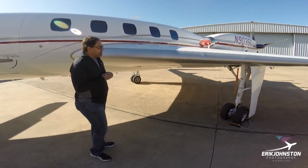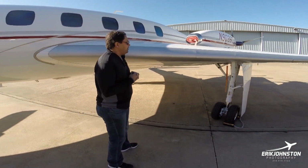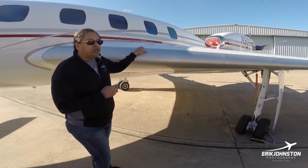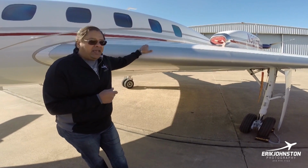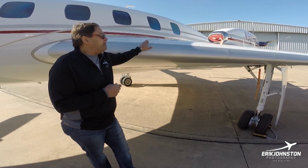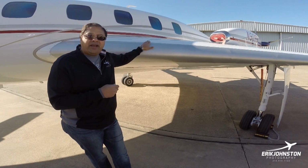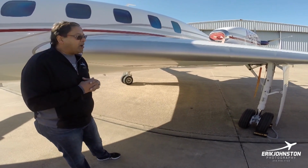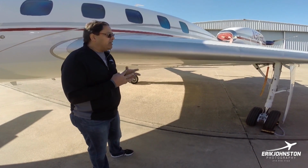significant development in technology for the Starship that makes it so unique is the fact that just about every structure on this airplane is composite, and it is the first certified composite airplane in the world, and it is a carbon fiber certified airplane. That brought with it a lot of advantages and also a lot of disadvantages at the time.